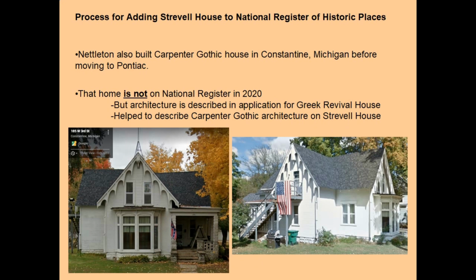Now, in addition to building the Greek Revival house in Constantine, Michigan, Mr. Nettleton also built a Carpenter Gothic house. Now, that home is not on the National Register, but the architecture is described in the application for the Greek Revival house. So I could use that material to help describe the Carpenter Gothic architecture, which is used on the Strevell House. And as you can see on the views here, it has the same type of architecture on the windows and below the roof line. The house in Constantine, those features pretty much match up with the Strevell House.